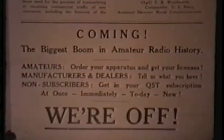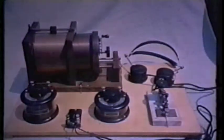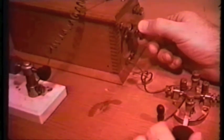Amateur activity was resumed in late 1919 when the World War I ban was lifted. Most amateurs following the war were still using the crystal set type of receiver. And for the transmitter, they had the low-power spark coil type of transmitter. DX was maybe 10 or 15 miles under favorable conditions.